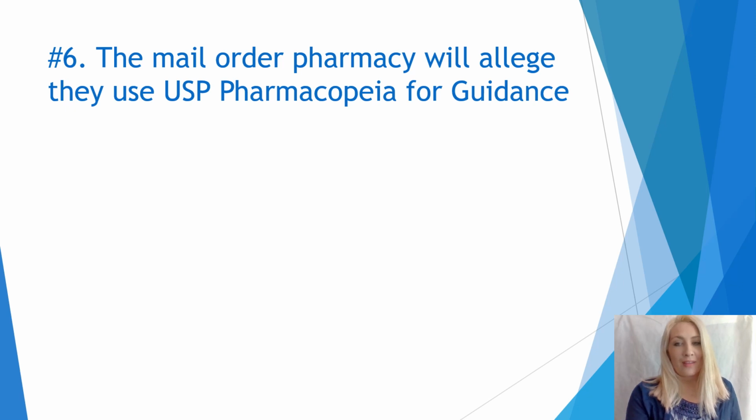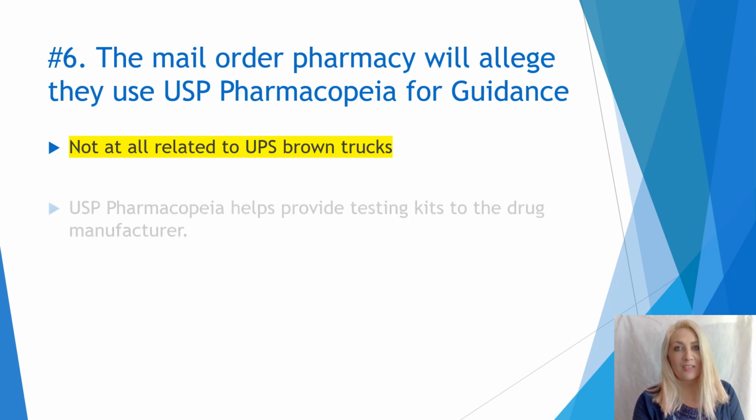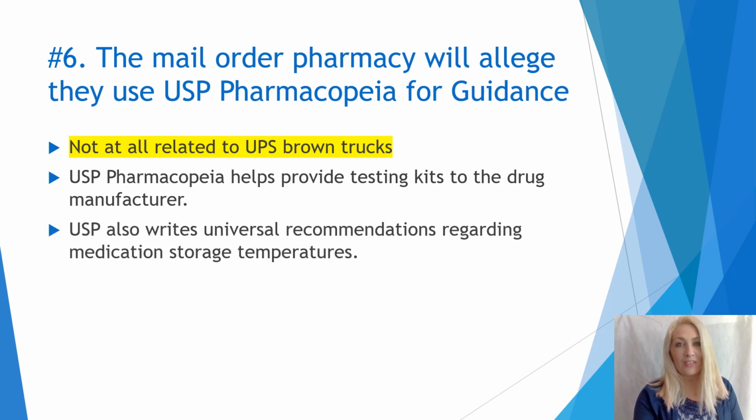So another thing that the mail order pharmacy may allege is that they use something called USP Pharmacopoeia for guidance. Please keep in mind that this is not at all related to the UPS brown trucks. USP Pharmacopoeia actually helps provide testing kits to the drug manufacturers. Additionally, it makes some universal recommendations as far as temperature storage.